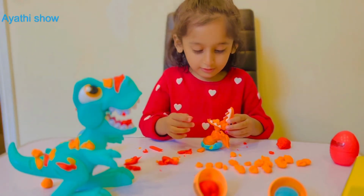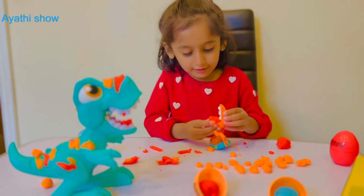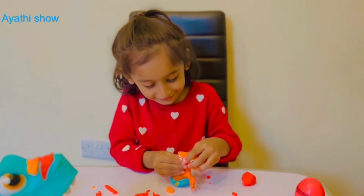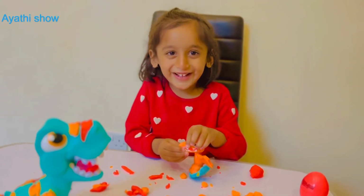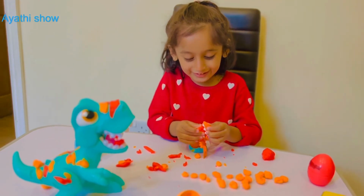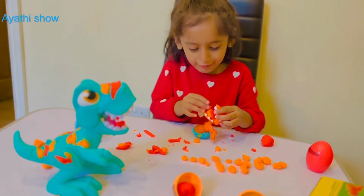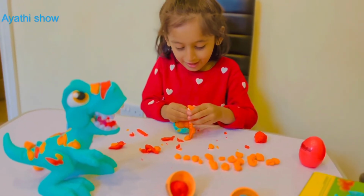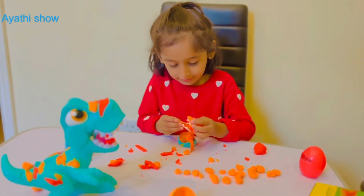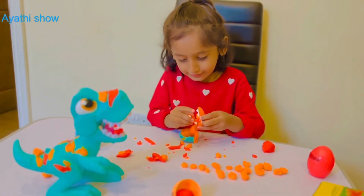And make some bones as well. Wait a minute. Dino wants some bones as well. There's bones. Okay. Yum, yum, yum in my tummy. Is your tummy full? Yes. Some more? No, says yes. Oh, you want some food, little Dino? Yes, Ayathi. Did little Dino say yes? Yes. All right. What else are you giving to little Dino?